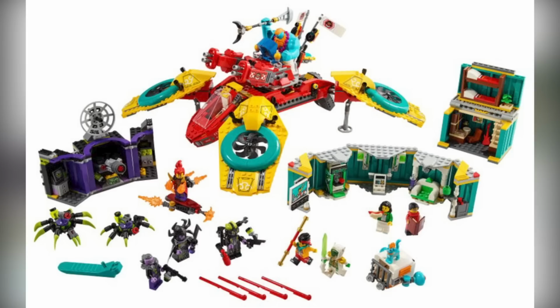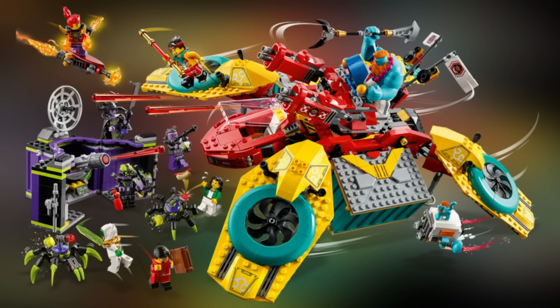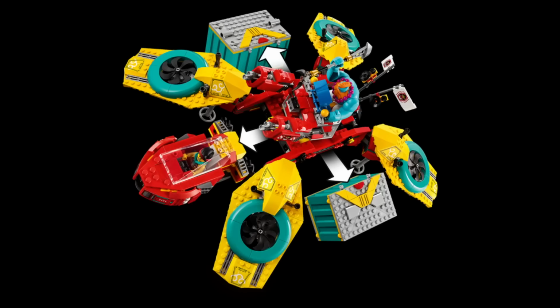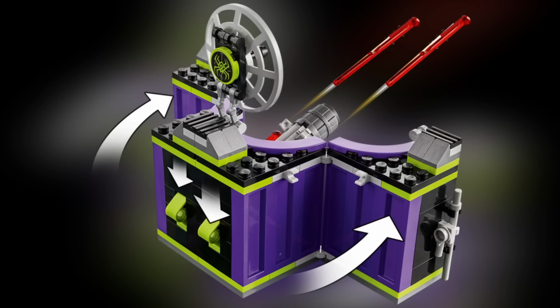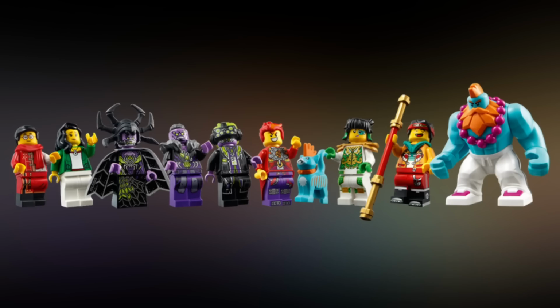The LEGO Monkie Kid Team Dronecopter set was revealed. It's got that very identifiable Monkie Kid color combination with the really bright colors, and correct me if I'm wrong, but this does look like the largest drone type build that LEGO has ever made. It's 1,462 pieces, will retail for $150, and includes 8 minifigures.